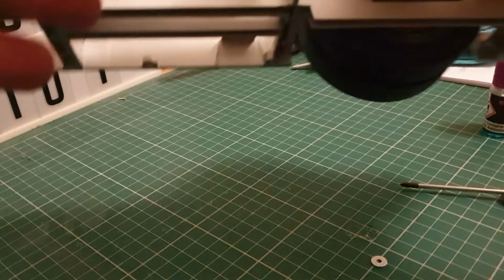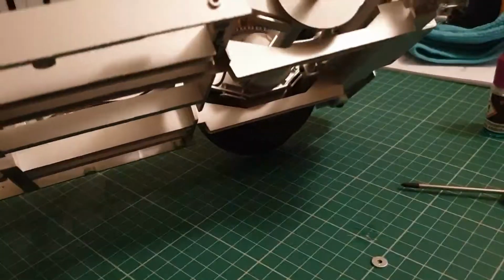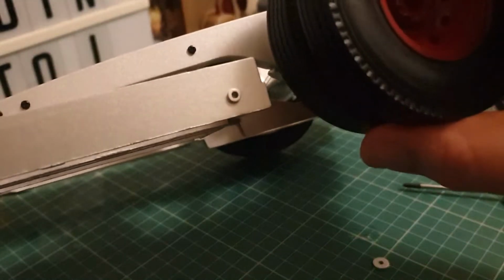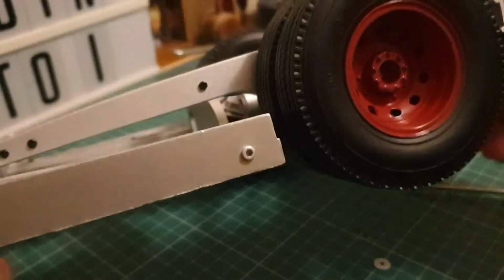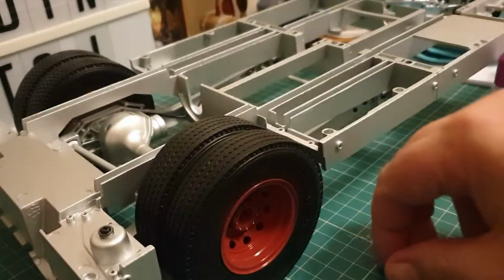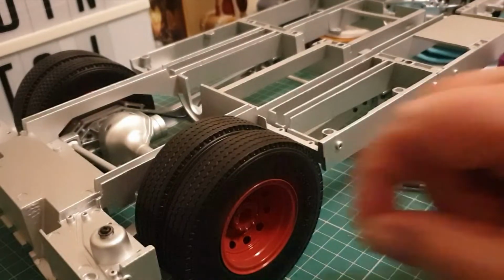Okay, so I'll find a good way to film this. Right, so we have attached, there's a lug here we've attached in. We're then going to take our wheels, they are going to slot just over here like so. And then, you know what, let's flip this right over. There we are.